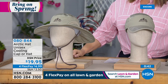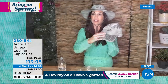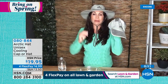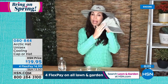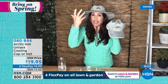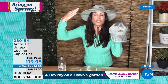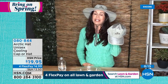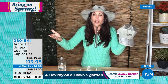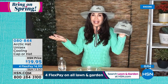What's so cool about it is if you're somewhere where there's water around, like the beach or a lake, just dunk it right in the water, give it a shake, and put it right back on your head. Because of that high performance dry fit material, the outside will dry. It's not going to be dripping wet. But the evaporative cooling liner will slowly evaporate. You're going to feel it instantly. You're going to put on a hat anyway because you need the shade, so why not get one that has technology?